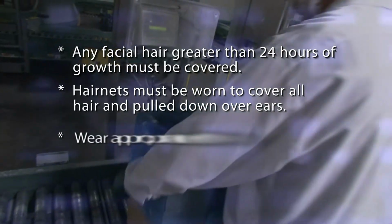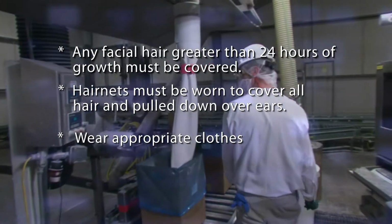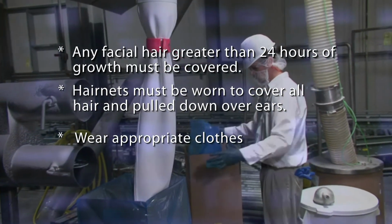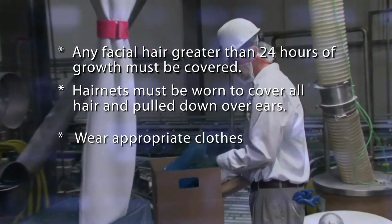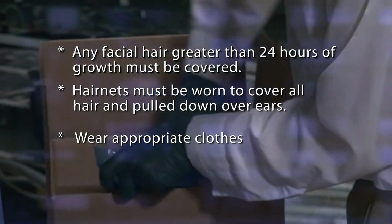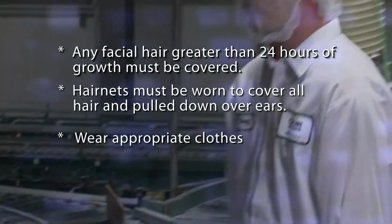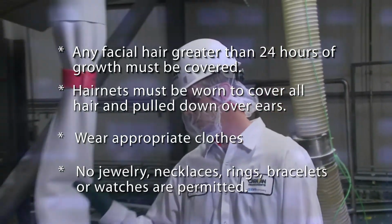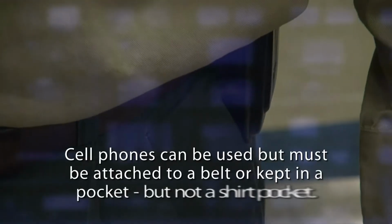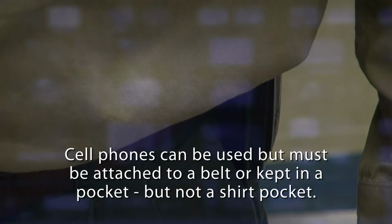It's also necessary to wear appropriate clothing, which may include pants or jeans. No shorts are permitted. Long-sleeve shirts are preferred and are mandatory in areas near the food lines. Gloves may also be required in certain areas. Buttons or other items which may become detached from your clothing are limited or not allowed in certain areas. In addition, no jewelry, necklaces, rings, bracelets, or watches are permitted. Cell phones can be used in the plant but should always be attached to a belt or kept in a pocket, but not a shirt pocket.